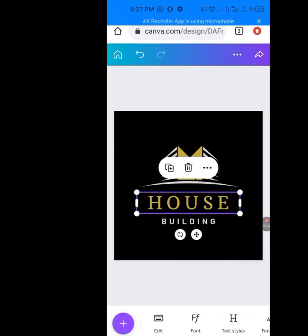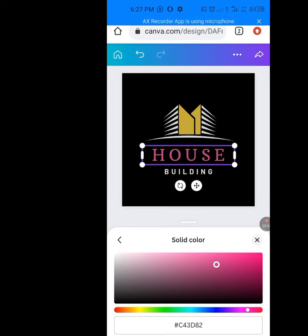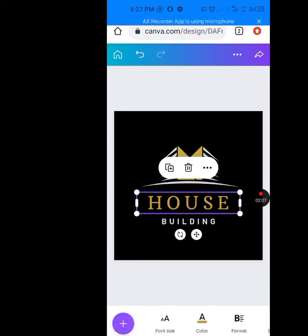Now, I can decide to change the color of this house. Tap on here. Any color, you can decide to change. You can decide to change the font size. So just go through these menus here.